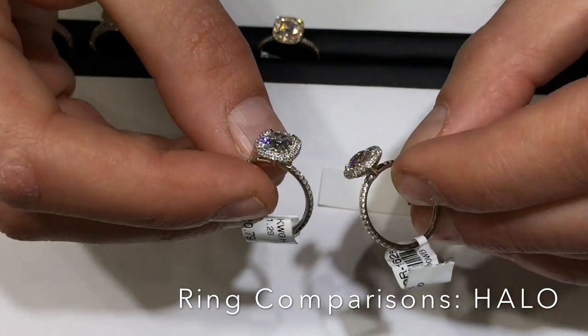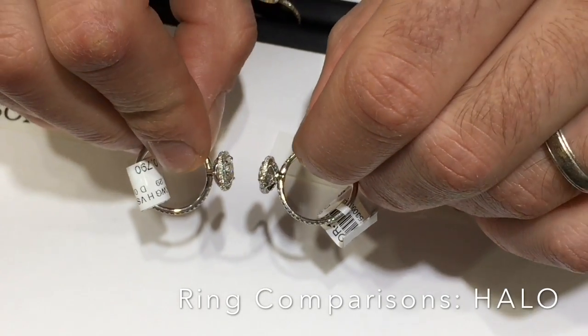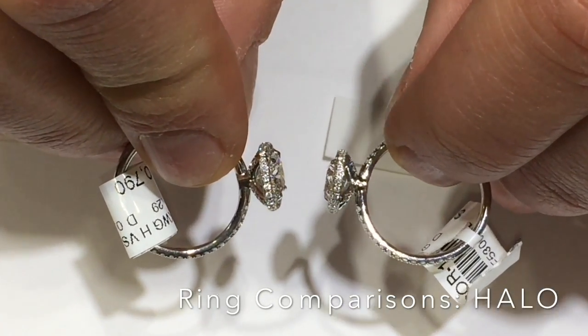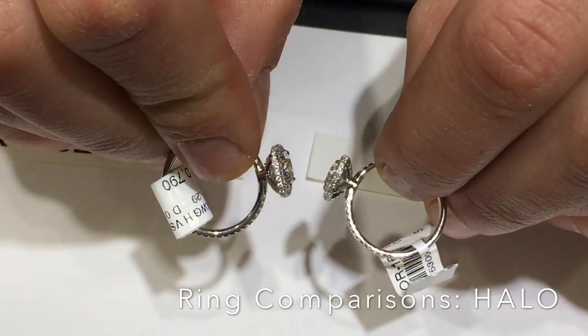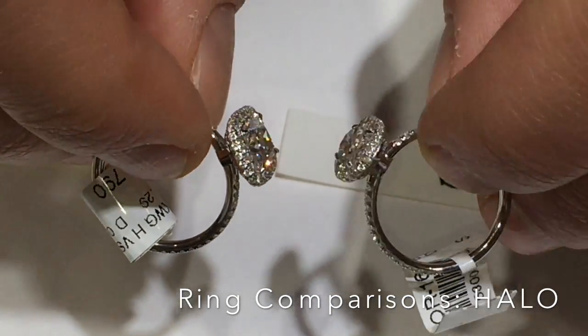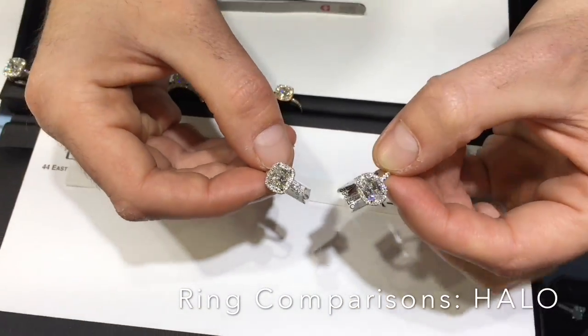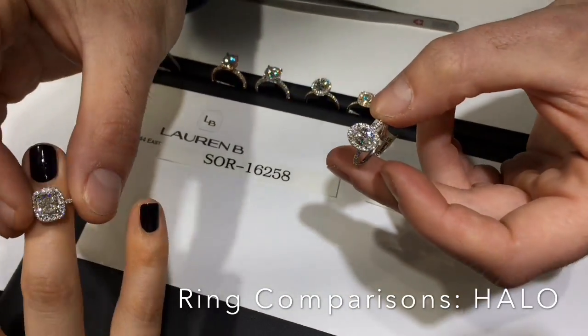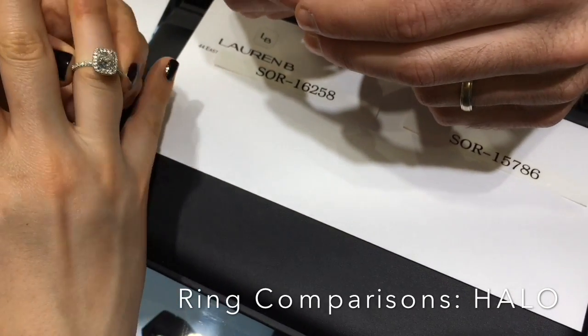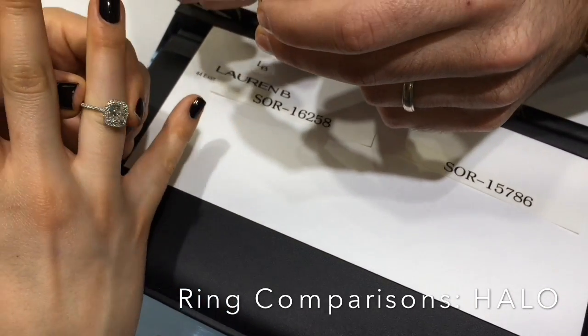And very simple underneath. 4 stem with diamonds going up. Very simple design, and of course the double edge halo with diamonds along the perimeter to give you a fully 3D look. Let's try these on at the same time because this could be a decision for people. They get caught up between which shape they like. Sorry.